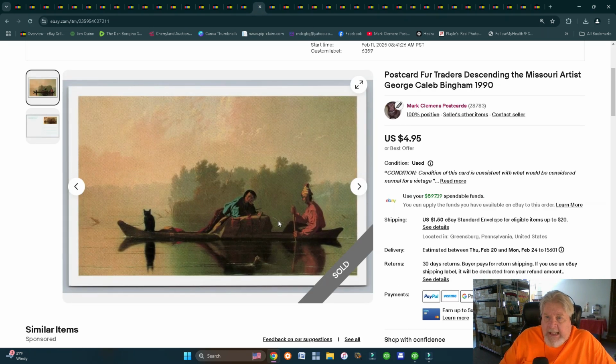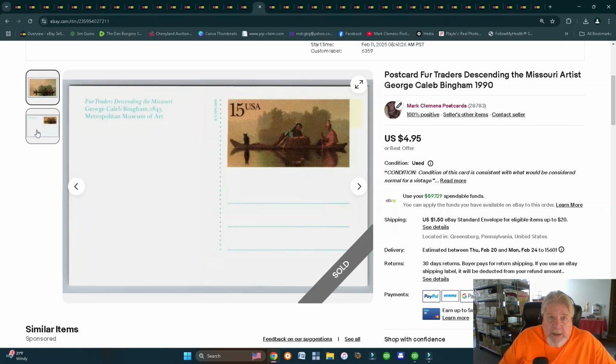Next up is a card that basically just has a painting on it. This painting is called Fur Traders Descending the Missouri, and the artist is George Caleb Bingham. If we look at the back here, we see this card was put out in conjunction with a stamp that was being issued by the U.S. Post Office that featured that very same painting. That stamp was issued in 1990, the same time as this card.